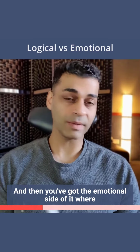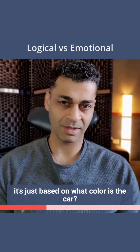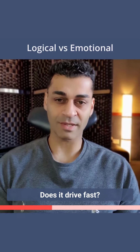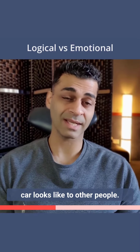And then you've got the emotional side of it, where it's based on what color is the car? How does the car look? Is it super comfortable? Is it plush? Does it have leather seats? Does it drive fast? Because I love the feeling of a fast car. Some people are concerned with what the car looks like to other people.